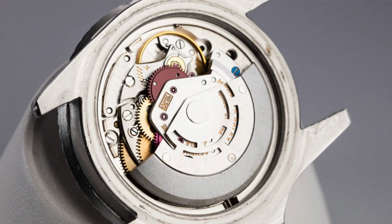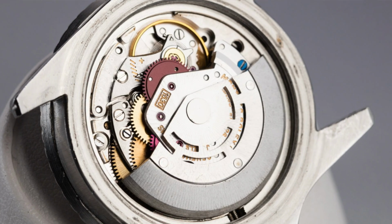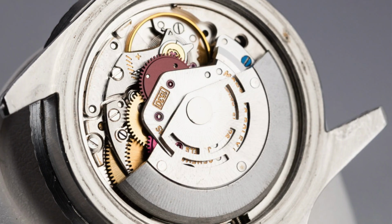Of course, anything older than 10 or 15 years old, you're probably going to have replaced parts within the movement. Just make sure that if the movement has been serviced, and hopefully it has, that it was serviced by a competent technician, and that they replaced any parts that needed replacing with genuine Rolex parts.